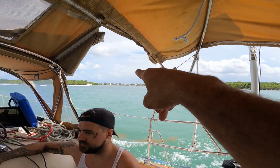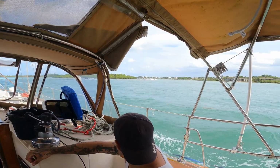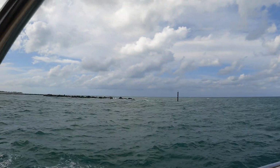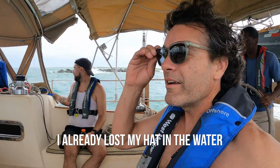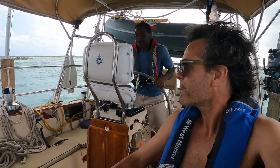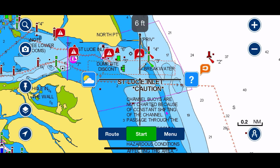So that's the ICW there where that sailboat is. And this is the outlet. We're going out to the ocean. If you were to continue that way, you'd be in the ICW. Okay, we're coming out of the inlet right now, St. Lucie Inlet. Here's a quick view of the map showing where we came out from the St. Lucie Inlet from Stuart, Florida. Gonna head north.